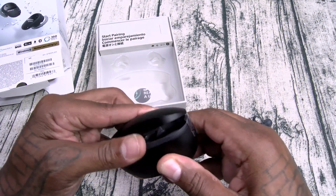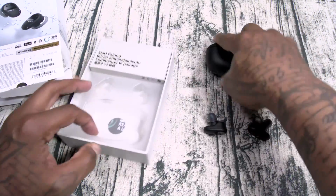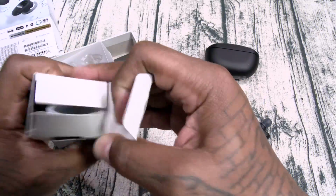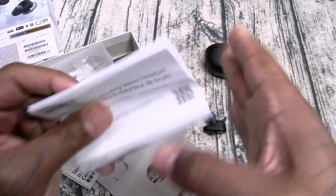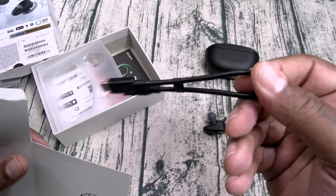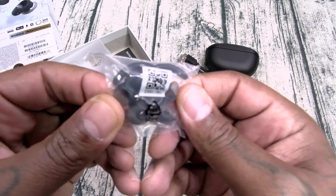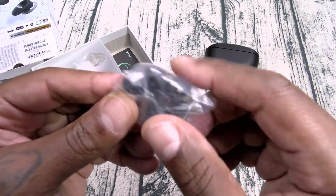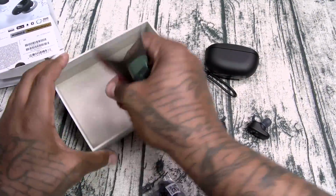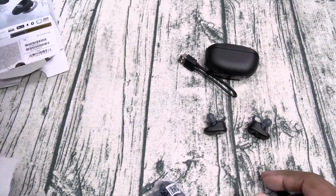Now, this is going to be your charging case. Okay, Sony branding on the top. USB Type-C charging. I like that. Let's see what else you get. Now, here we go. Inside here, got your usual books. This is going to be your USB Type-C charging cable. Now, again, I hate these small little cables, but it is what it is. You get some different size wing tips and some different size earbuds. Play with those, get the right fit. Some more usual books, and your 360-degree reality audio music free trial.